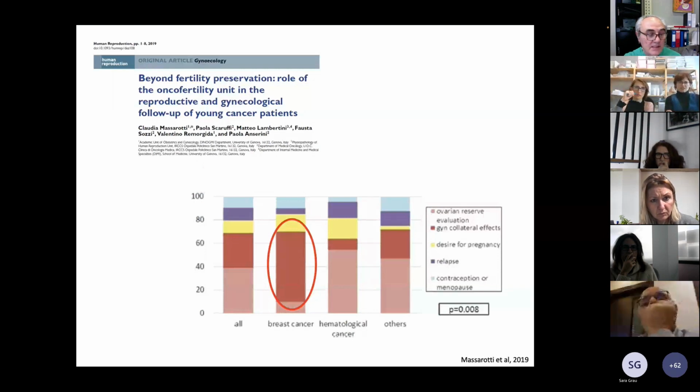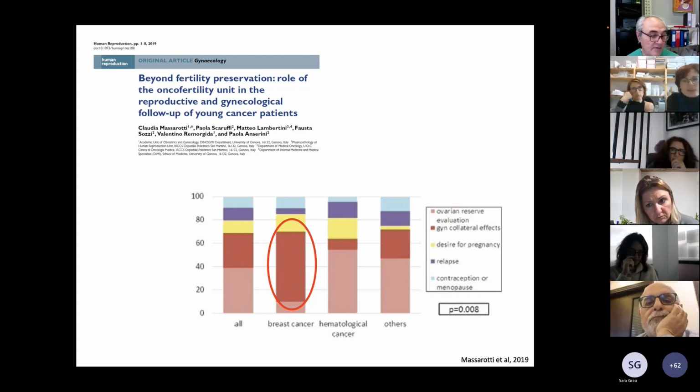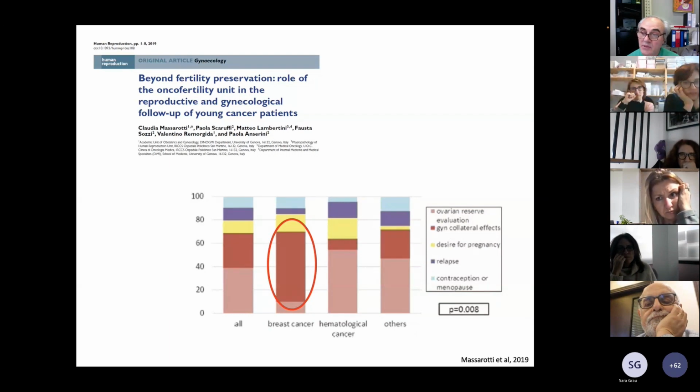We did the study not in physiological postmenopausal women, but because we are an institute working in collaboration with the oncologists, we saw a very interesting target of women, particularly women who were breast cancer survivors and were treated, as you know, with either aromatase inhibitors or tamoxifen antiestrogens to reduce the recurrence of cancer.